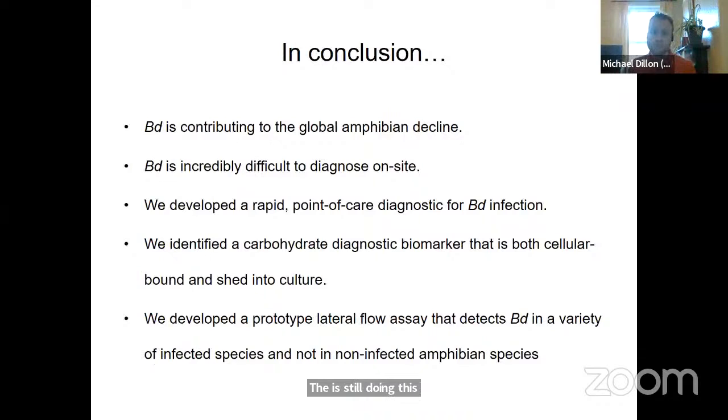So, summing up everything we've talked about thus far, Bd is contributing to global amphibian decline. It's this waterborne fungus that's really attracted to keratin. We think it's traveled across the globe on the back of the global amphibian trade, both for scientific research, possibly for food, and for pets. It's really difficult to diagnose on site. Think of hiking up to a remote mountain location to look at a population of frogs, as in our very first picture of Joel, and getting up there and just finding a field of dead frogs, or a bunch of frogs that are lethargic. It's really difficult to know what they died from, or why they're acting a bit funny.